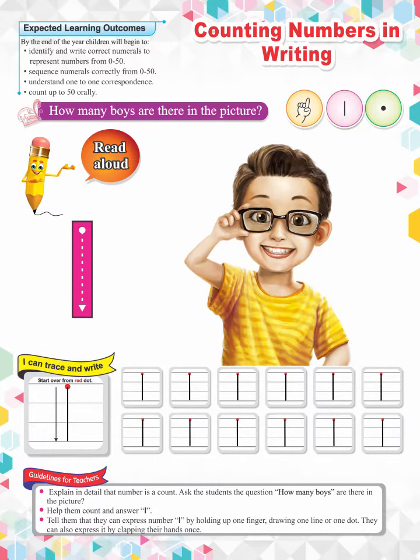Respectable teachers and parents, tell the children about counting numeral 1 in writing. The purpose of this lesson is to make the children recognize, say aloud, and trace and write the numeral 1.